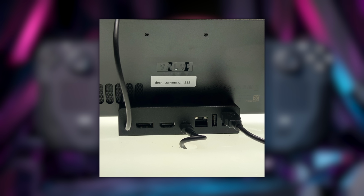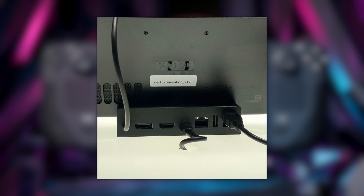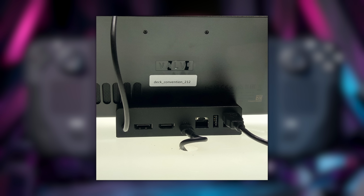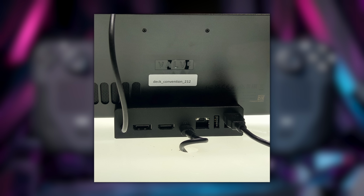There is a new small controversy with this dock though, and it comes down to ports. So if you look at the back of the thing, you've got the 3 USB 3.0 slots, the gigabit Ethernet port, the HDMI port, the DisplayPort port, and then of course the USB-C port that's for the charger to give the Steam Deck power. It's got a nice little pass-through, which gives the Steam Deck enough power so it won't lose charge while it's on the dock.